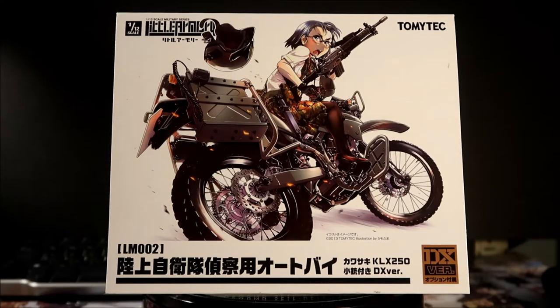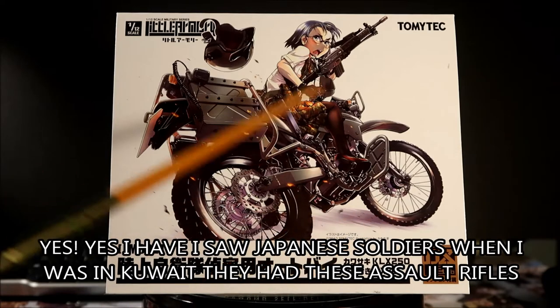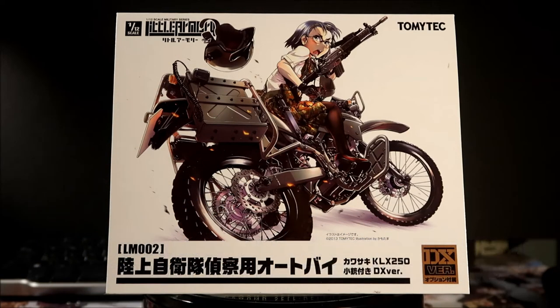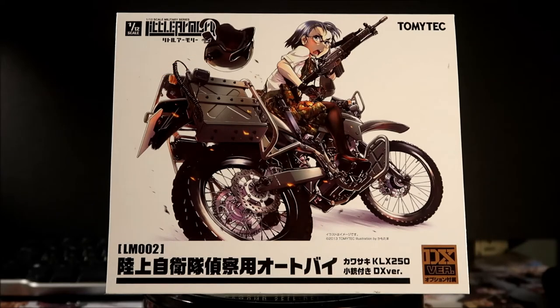that the Japanese Ground Self-Defense Force uses. I've never seen one, and I don't think I've seen one in real life. I'm not sure. Okay, and then yeah, they got the illustration of the motorcycle here. It's getting sideways there, you know. And then there's a helmet right here. Okay, they use an open face helmet or like a 3/4 face helmet type of thing.